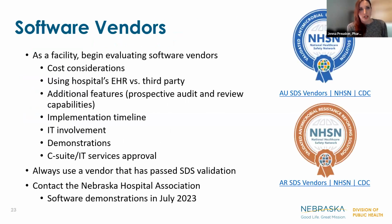So the next really important step is, as a facility, to start looking into software vendors and discuss these next few bullet points within your team and within your hospital. The first is going to be cost considerations. There is a very vast range of cost associated with this. There are some programs out there that can do this for under $1,000 a month for your facility, depending on the size of your facility. There are some vendors that have several $1,000 startup costs, between, I've heard, $4,000 and $6,000, but then the monthly cost is much lower. So you need to look into these different vendors and decide for your facility how you want to handle cost and what you can afford to do.